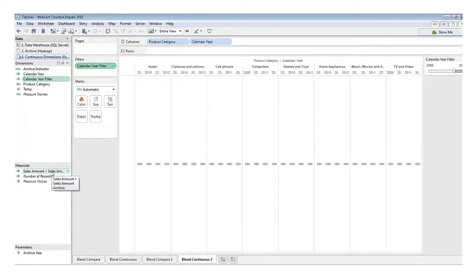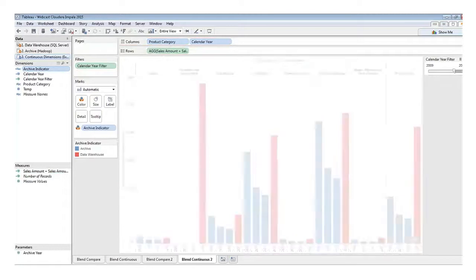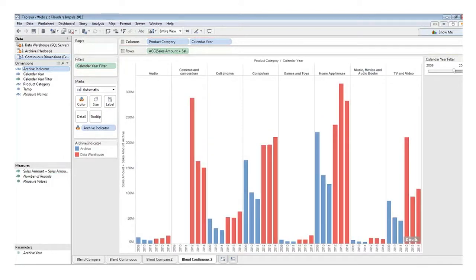I'm now going to drag on a measure which I've created, which is a simple if statement based on the year, which will show my sales amount as well as my sales amount archive as one measure. And there we go. In a second, we've been able to show a bar chart again with data from both connections. I'll just put on an active indicator here to show how the data comes from each of those. We can expand this out. So our red bars are our data warehouse and the blue bars are our archives.